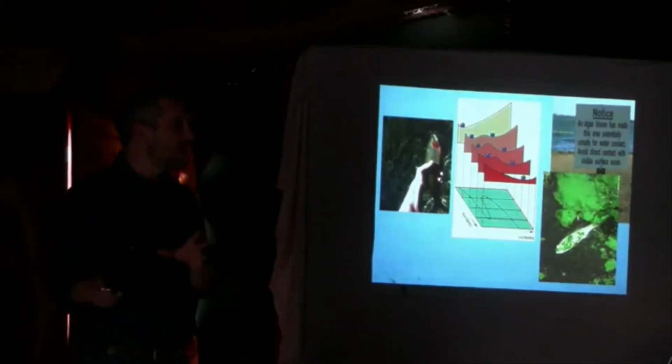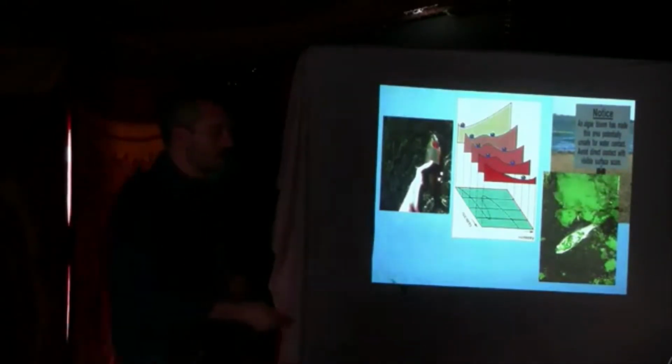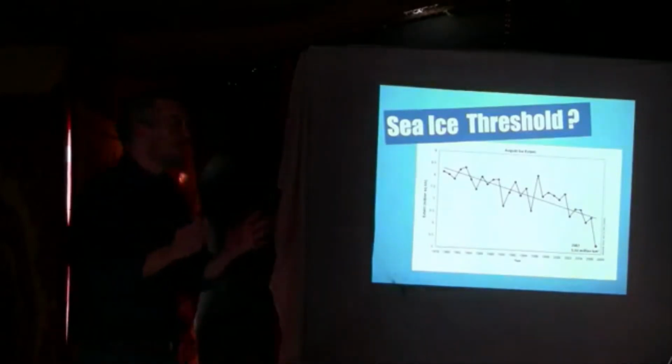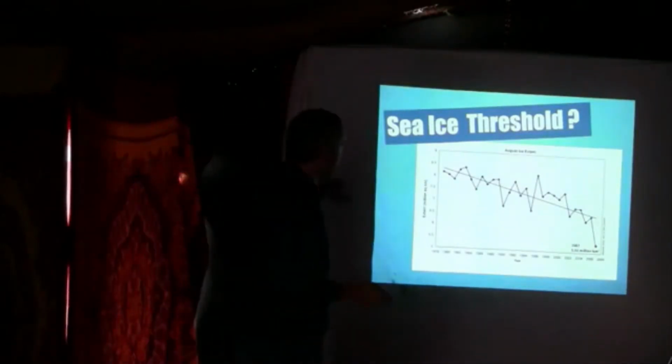And you get to your notice, algal bloom has made the area unsafe for water contact. So not as desirable. It's a stable state for that system, but it's not desirable from a human perspective usually. So that brings maybe bigger questions of, is there a sea ice threshold?